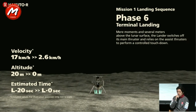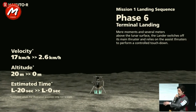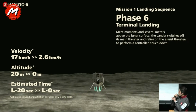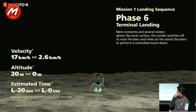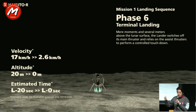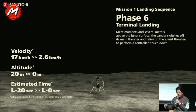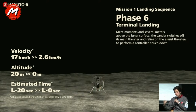Here, the velocity gets to 70 kilometers per hour. So now it's changing from Shinkansen speed to bicycle riding speed, and eventually, at the end, to a walking kind of pace. The altitude changes from 20 meters to 0. This is the very last moment of the landing. We are going to shut off the main engine and rely only on the assist thrusters to adjust the attitude for the final moments, and hopefully for the soft landing.